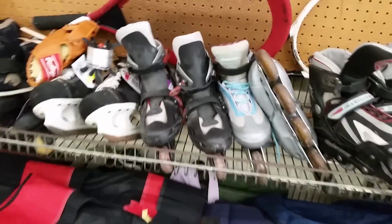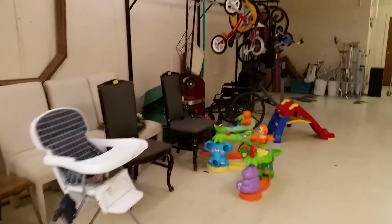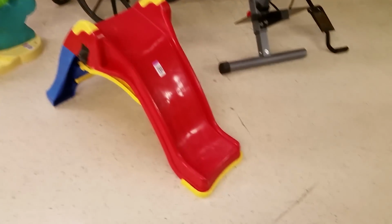Rollerblades. I never got a hang of this. Never. Randomness. Back here every now and then you come across good furniture, sometimes not. Headboards, shelves. Little dude doesn't like being back here. He thinks it's creepy.